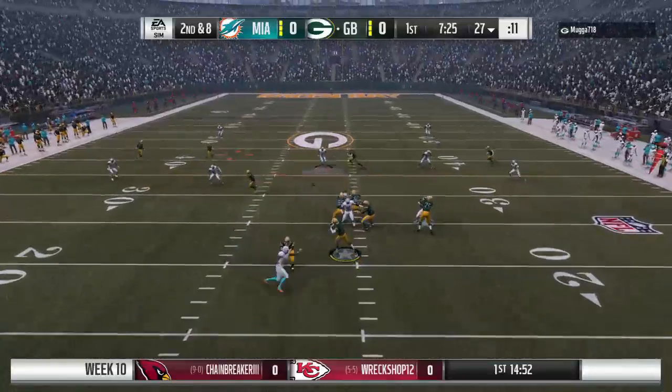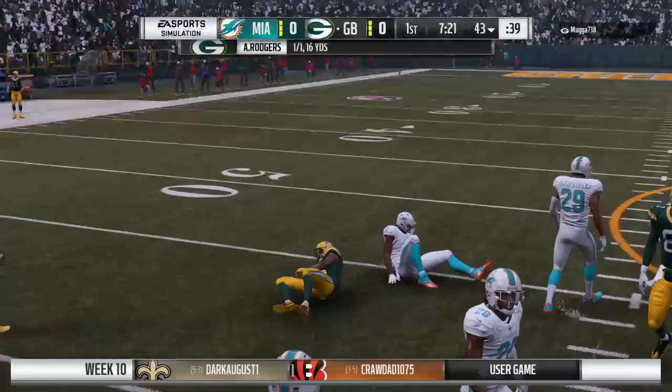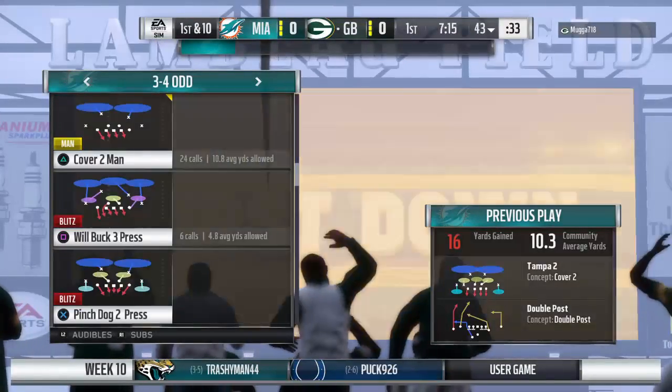Now Rodgers throwing on second down. And all this is taken in one-handed. What a catch. That one good for 16, and the drive will continue. That was a terrific catch.